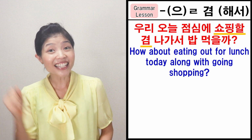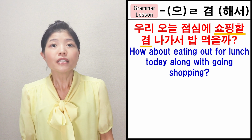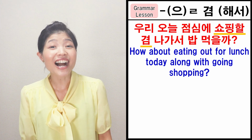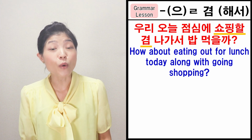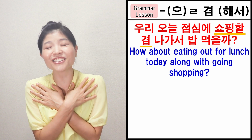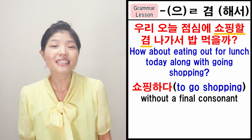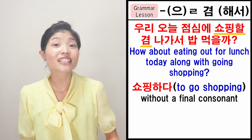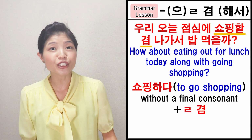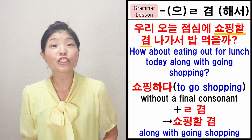Okay, then let's see an example sentence. 우리 오늘 점심에 쇼핑할 겸 나가서 밥 먹을까? How about eating out for lunch today along with going shopping? I love this plan. Sounds wonderful, right? Anyway, here, since the verb 쇼핑하다, to go shopping, does not have a final consonant, you will attach ㄹ 겸 to make 쇼핑할 겸, along with going shopping.